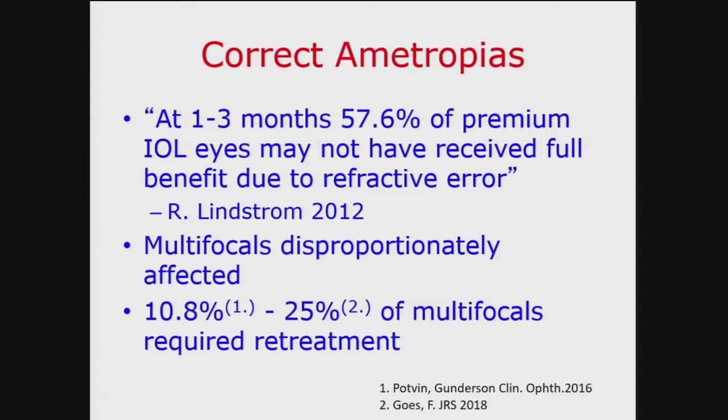So Dick Lindstrom years ago basically said that at 1 to 3 months, over 57% of eyes may not have the full visual benefit of correcting with a refractive multifocal IOL because of refractive error. And the multifocal lenses, as I'll show you, are disproportionately affected by refractive error. In 2 studies, anywhere from over 10 to 25% of eyes needed a secondary procedure to correct that residual refractive error, either a lens exchange or more commonly LASIK or PRK.